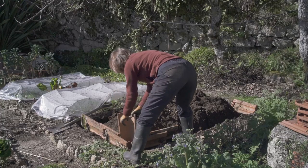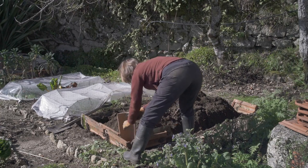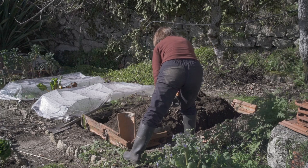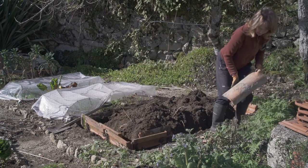I experimented with using a ridge tile to strengthen the corners and create a separate little planting area, but I needed to break it because it was too tall. Oops, then there was a bit of a disaster.